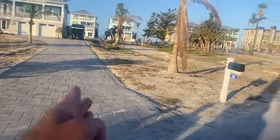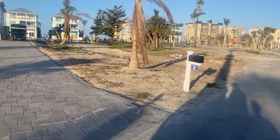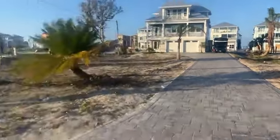So was there just one house next door, or was there another one there too? There was one there, and then Greg had a house back in that corner. Is Greg rebuilding? I don't know. We haven't got an answer from them yet.